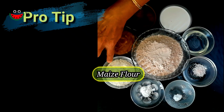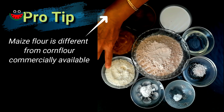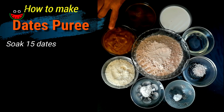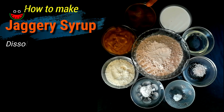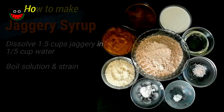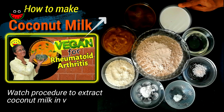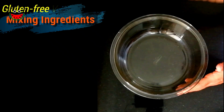This is maize flour, that is makkai atta and not the refined corn flour that we get in the market. For dates puree, I have soaked about 15 dates in about quarter cup of hot water for half an hour and then pureed it. For the jaggery syrup, I have mixed about 1.5 cups of jaggery in half a cup of water, boiled it and strained it. I have shown the procedure of extracting coconut milk in our rheumatoid arthritis special vegan pumpkin soup episode. So let's start mixing the ingredients.